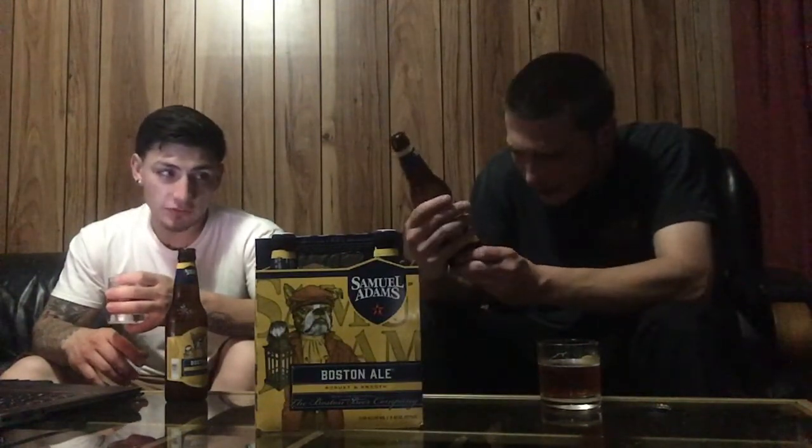Smells pretty good though. Let's go for a taste. Definitely picking up the hops. Kind of a little bit of a light hoppiness. This is gross because of the hops.